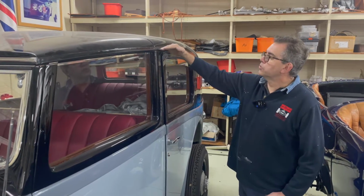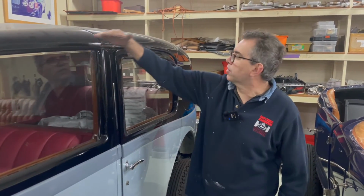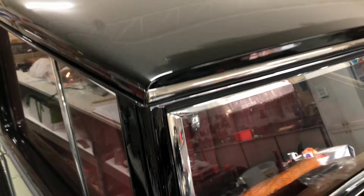There's a beautiful mechanism, and when you wind a handle, this actually cantilevers up and the front part of the roof slides down over it, and then you've got a little winder you put in and you wind it back down and it all disappears into the rear section of the roof.